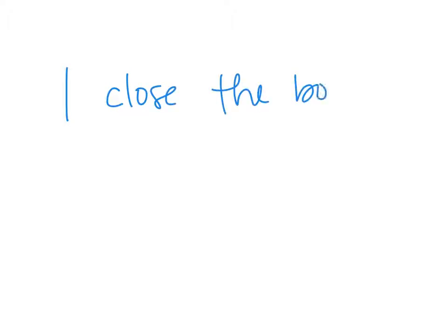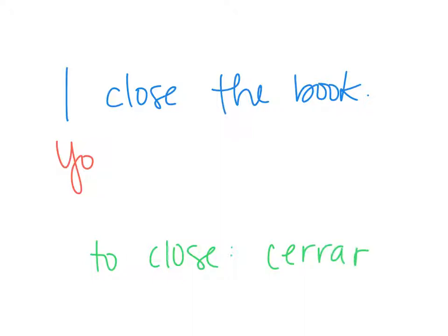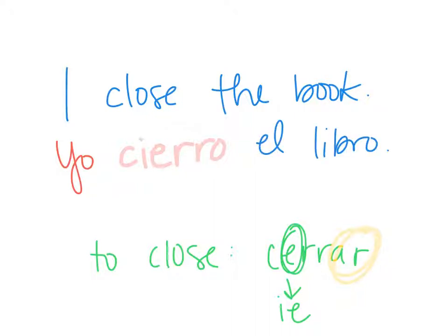If you wanted to say, I close the book. It would be yo, well, what's to close? To close is cerrar. All right? My E is going to go to an IE. And then the rest is going to conjugate like a normal AR verb since it's an AR verb. So it's going to be yo cierro, and then the rest of the sentence, which is el libro. Yo cierro el libro.